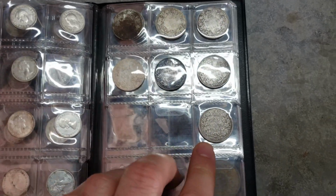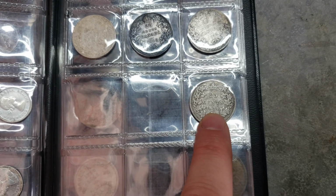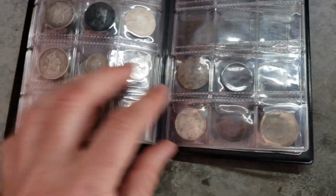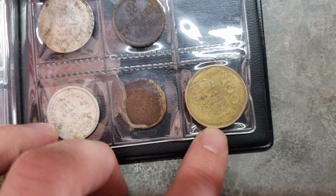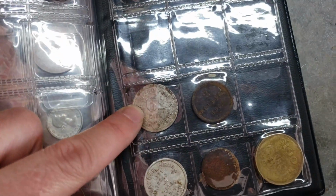We just found this on the last adventure. My oldest coin ever, 1874. I say that because it's the oldest coin that I can read the date. I have one that I think is even older, but no clue what the date is on it. And my only $100 coin. Too bad it's Mexican.